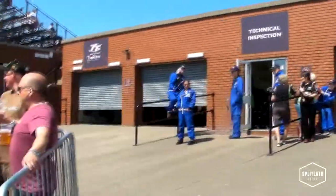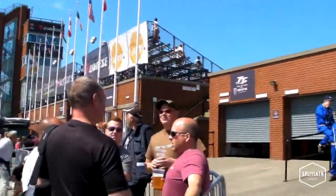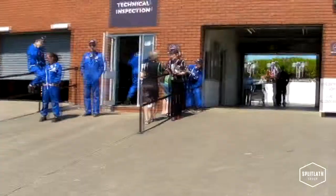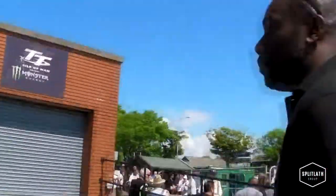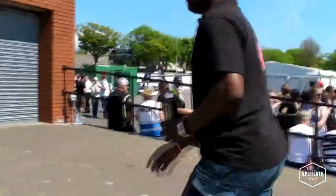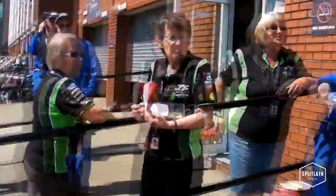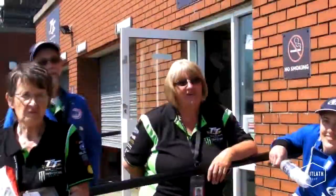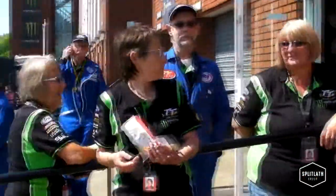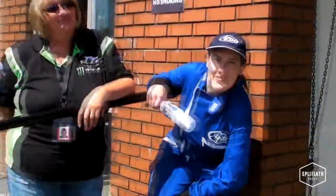Once you pass that, you then come up here. Depending on what races, you might have all 4 of these bays open. Today, I think they've had 2 open, and now closing down to 1, because most of the teams and most of the bikes will be scrutinised for today's racing. So you push your bike up here. You've got these wonderful people in blue. Pick your bike to bits, and if there's anything wrong with them, they will pick it up. If there's any nuts loose, any bolts, if the chain's too loose, if the handlebars aren't tightened, all that sort of stuff, these guys will make sure that's all good.